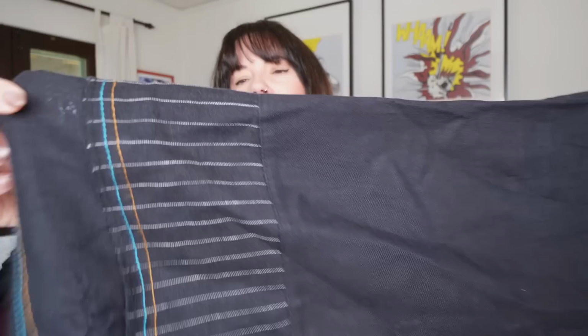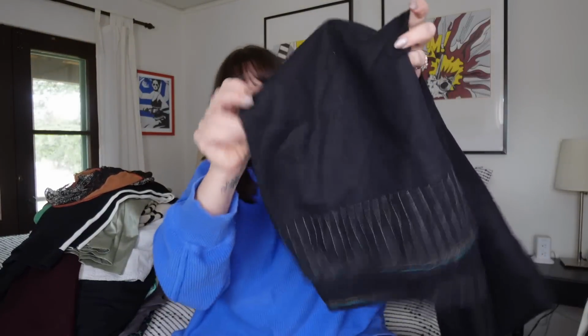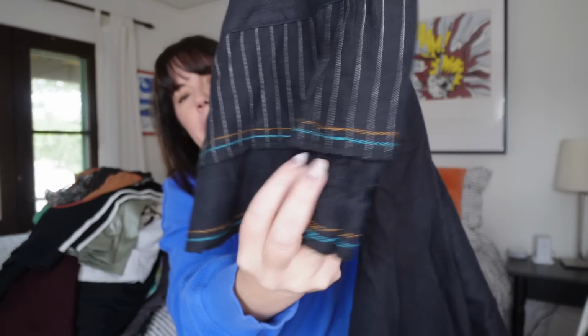They're 100% linen. And they've got this really interesting bottom with the stitch detail. The thing I love about these, let me see if I can show you this. On the inside of the leg, it's really subtle, but there's a little bit of gather right here. So it's going to give a little bit of a balloon kind of effect. This is on the inside of the leg, not the outside of the leg, which I thought was really unusual.